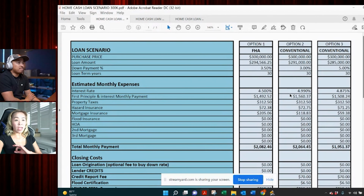So if you have excellent credit, excellent everything, then I would recommend the conventional route. So it's a little bit safer for you, even though the interest rate is higher. You see the monthly total is less.